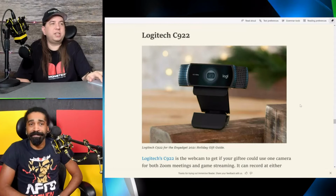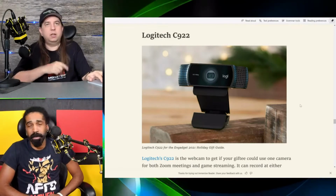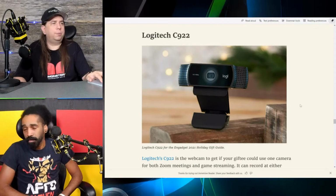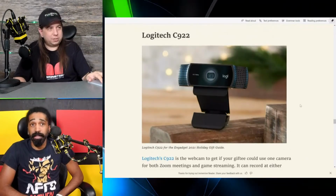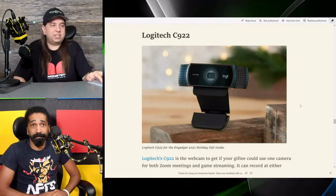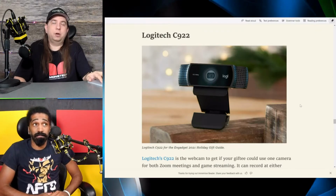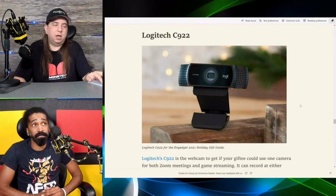The Logitech C922, if you're looking for the workhorse of webcams, this is it. Especially now. Are there better webcams? Sure. The Razer Kiro Pro. I've got one, but this thing, you can usually find one of these on Amazon for $49. The Pro is $200. This is literally the workhorse of webcams. The Elgato Facecam is another real quality webcam. It is also pricey, but it's quality.